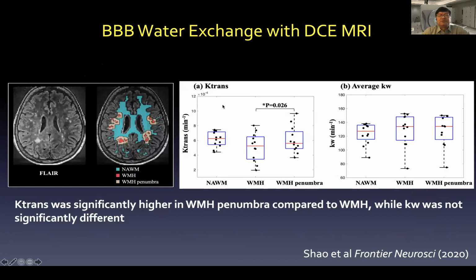Nevertheless, K-trans was able to detect increased K-trans in the white matter hyperintensity penumbra, which is the area surrounding the white matter hyperintensity, compared to the white matter hyperintensity itself, while KW was not able to detect a significant difference. We mainly attribute this to limited spatial resolution.